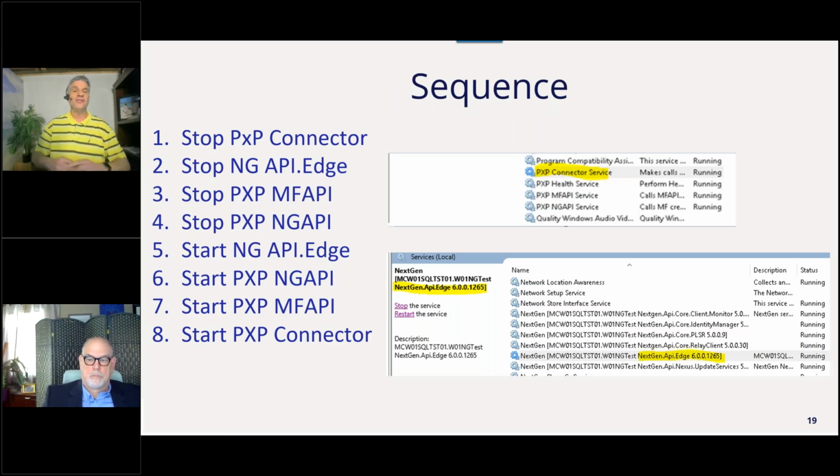So in order to restore the communication, the services need to be stopped and started in a very specific order. The PXP connector service on that screenshot is the main one for the portal. The next-gen API.edge is the main one for the next-gen enterprise. But the most efficient way to stop and start this is to start with your PXP services, and the first thing you want to do is stop the PXP connector service. And then you'll just go down that list. You'll stop the PXP Health Service, the PXP MF API, which is the MedFusion API service, and the PXP NG API, or the NextGen API. You want to stop those and make sure that those are stopped.